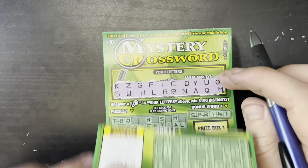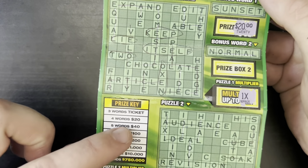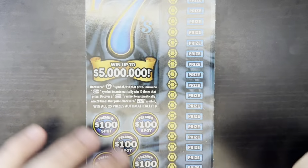So, that was not a bust for sure. We got a $60 win. That was awesome. We had that $20 bonus word, and then five words, which is $40. So I'm definitely not complaining. That was awesome. It's super hard to get $60 wins on those mystery crosswords, so that rocks.